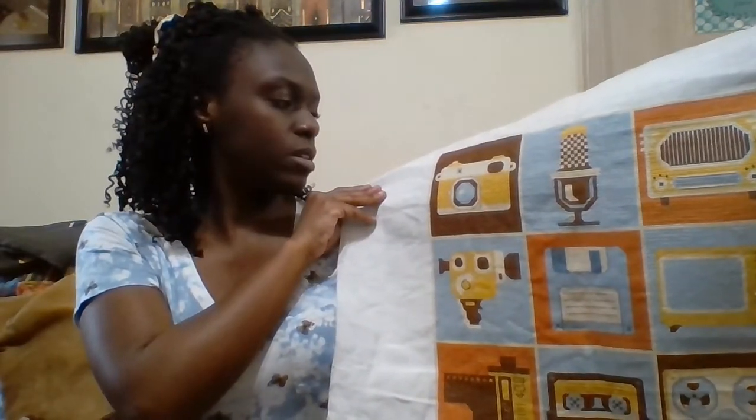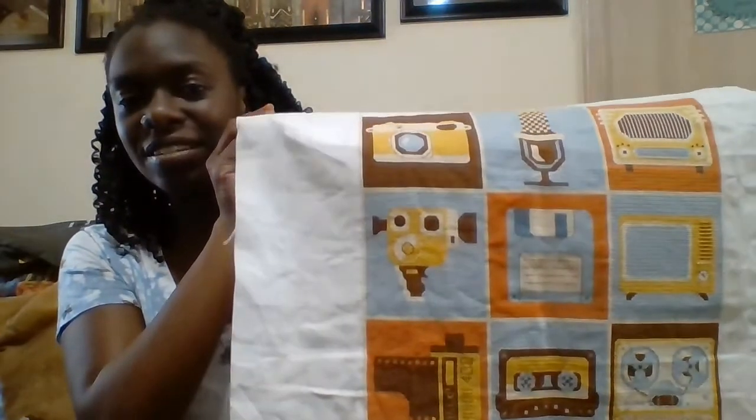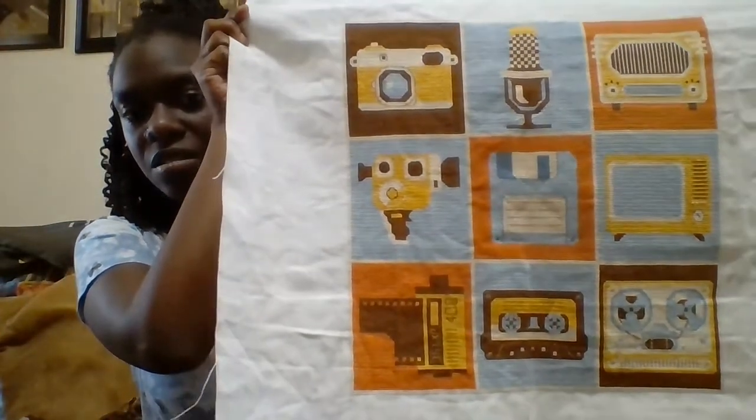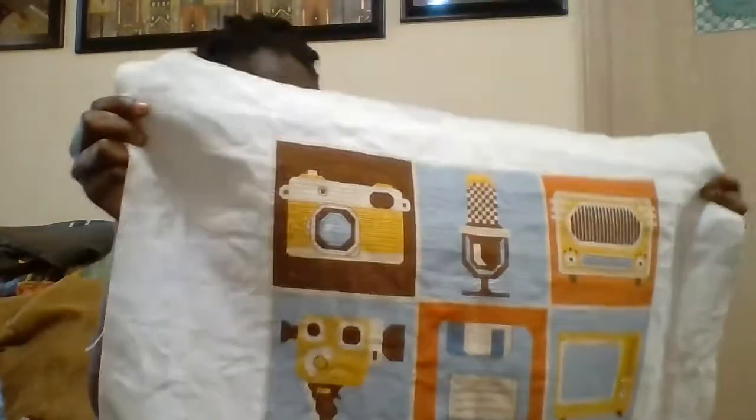This is stitched 2/1 on 28 count. No, lies. 2/2. Oh my gosh. 2/2 on 28 count white Monaco, which is an even weave. And yeah, I love it.